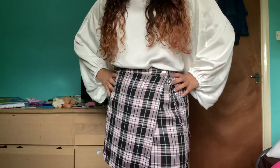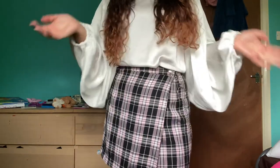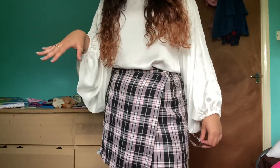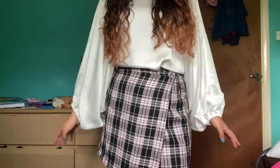But actually, I don't need it with this, because I got it in a 10, but it's on the smaller side of a 10. So if you are between sizes, I would say to size up, just because of my experience, it's on the tighter side. And Minga do have longer delivery times, but I don't mind. It could also be because we are still in a pandemic, so maybe in normal times it wouldn't have taken 5 days. I don't know, I've never ordered from them before now, so who knows.